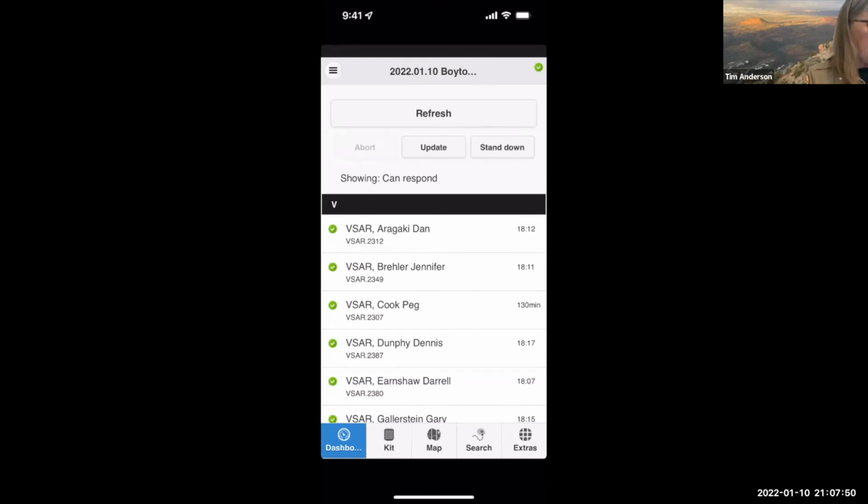You can register on the app. And so let's just talk briefly about those next day call outs, because those are the toughest ones. What we try and do, so we get a call out often at about 6 o'clock at night that says, okay, we're going to meet tomorrow morning at 6 a.m. at Bloody Basin Road, or some god-awful place, which we often go to.